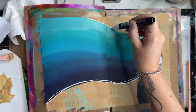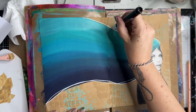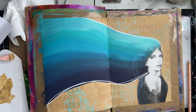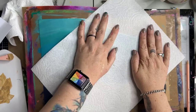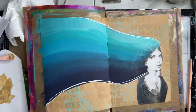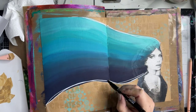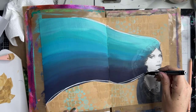Now I know that I've just got to commit to it. Oh, Natalie. Just commit to it, Teal. It's a great colour. I'm going to go over the top of this with a black pen. But before I do that, I'm just going to touch dry it with some paper towel. Perfect.